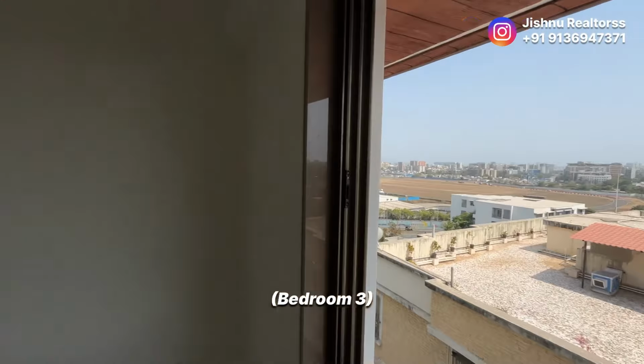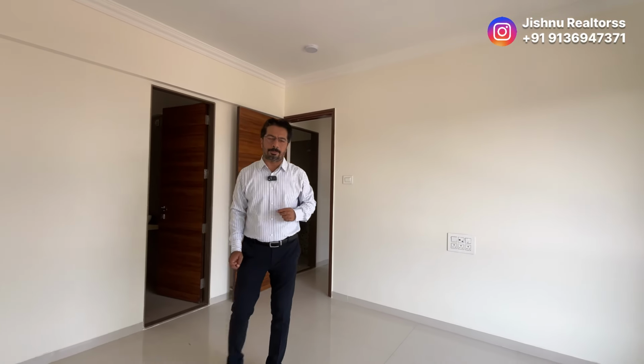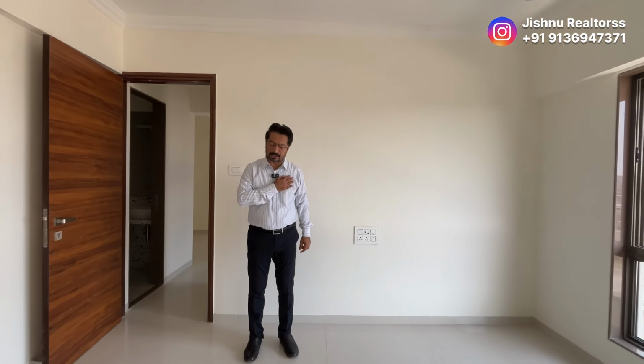Once again I repeat, we are on Azad Road, Vile Parle East, new building, OC received project by one of the most reputed developers of Vile Parle East. For site visit, please do get in touch with us. Kalpesh Thakker from Jishnurealtorss.